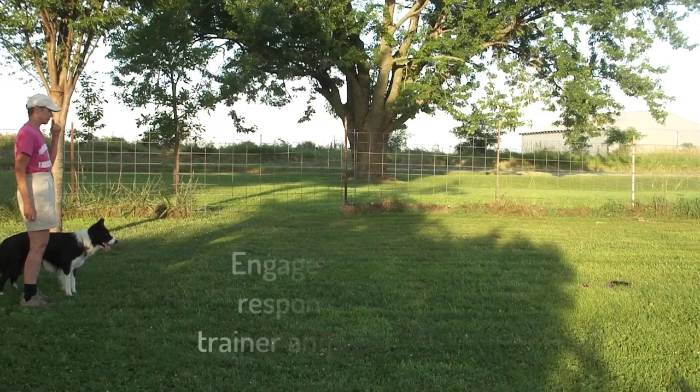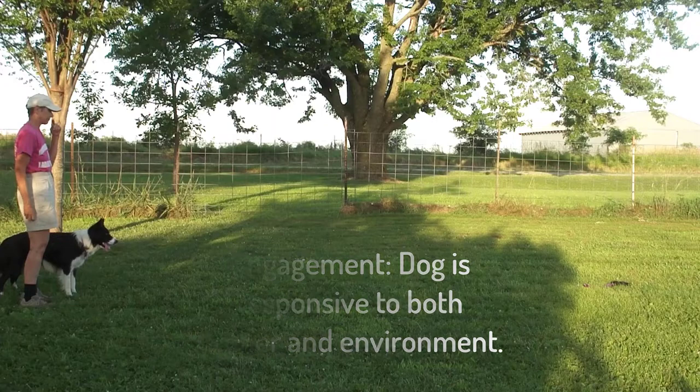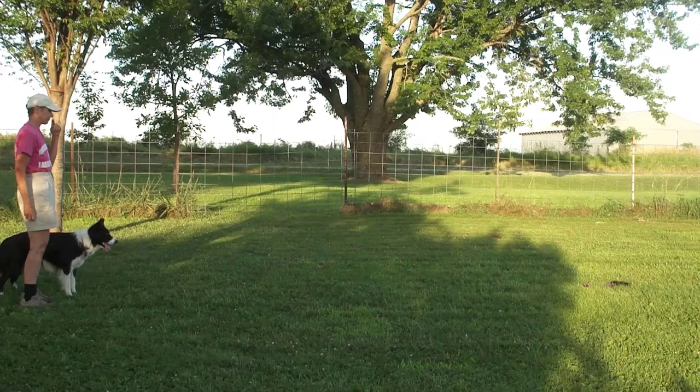Now when you do engagement training for herding, it's completely different. Now you want the dog not only hooked up and responsive to you, you also simultaneously want the dog hooked up and responsive to the stock. So this makes it much more difficult for the dog to keep one ear on you and one ear on the stock.